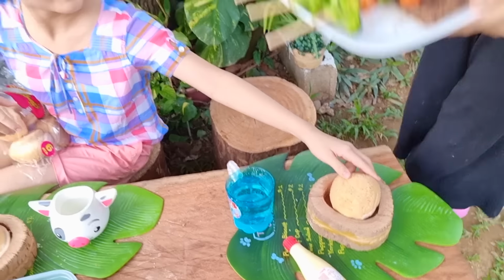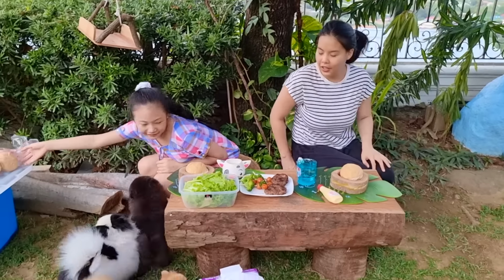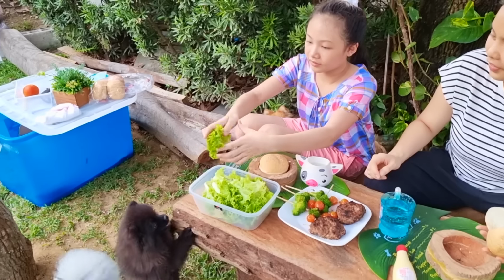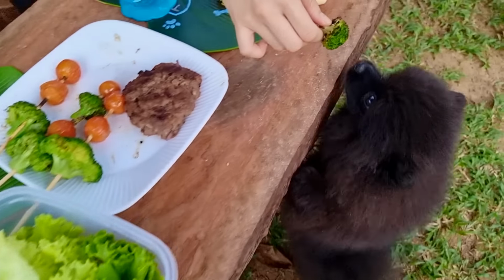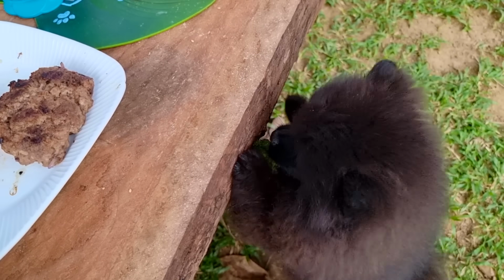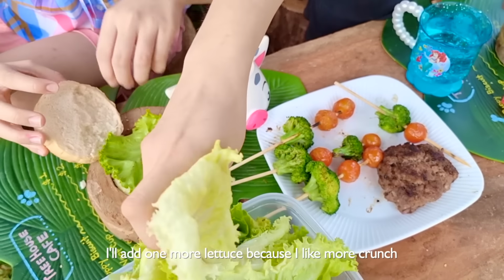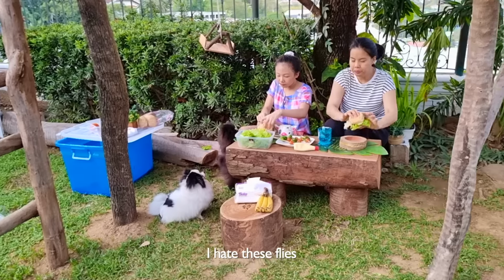Bon appetit, bud! Freshly grilled burgers and vegetables. Let's make our own burgers. This is good for you. I'll add one more lettuce because I like more carbs. I hate these fries.